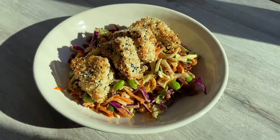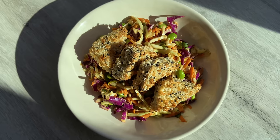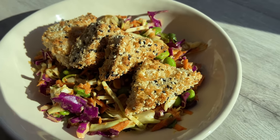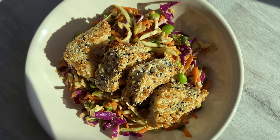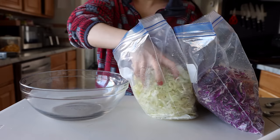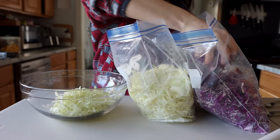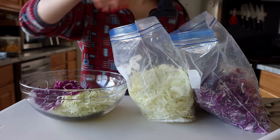Speaking of salads, here's one that I've been eating a lot lately. It's a crunchy cabbage salad with a creamy Asian-inspired dressing, and it's surprisingly high in protein. At the start of the week, I'll prep the salad base. So I use my food processor to shred up a half a head each of green and red cabbage, and then a bunch of carrots.